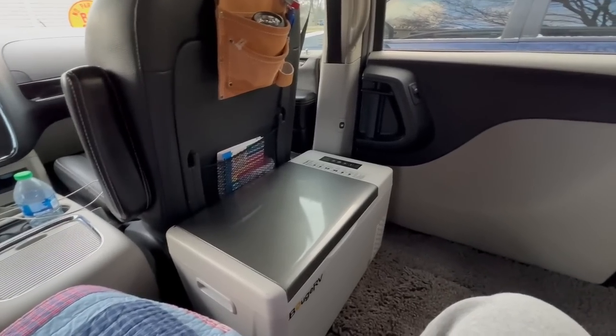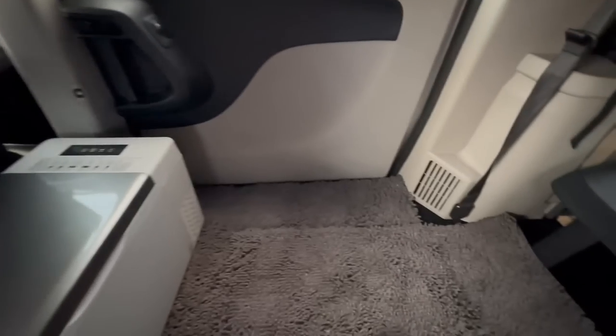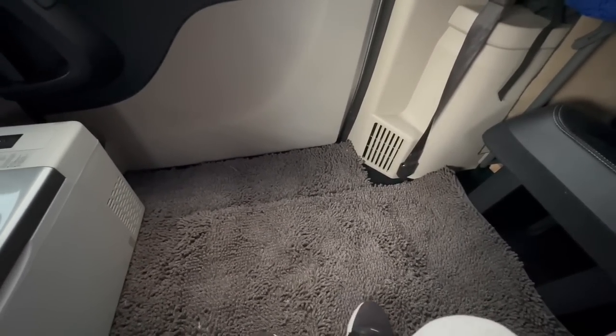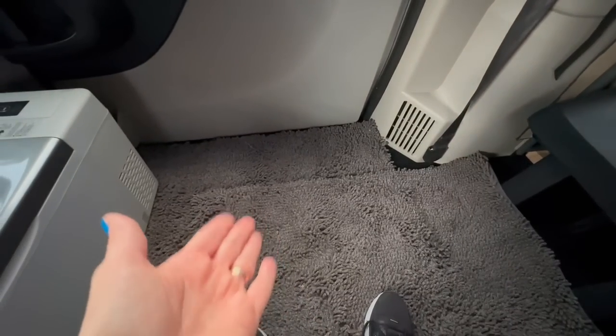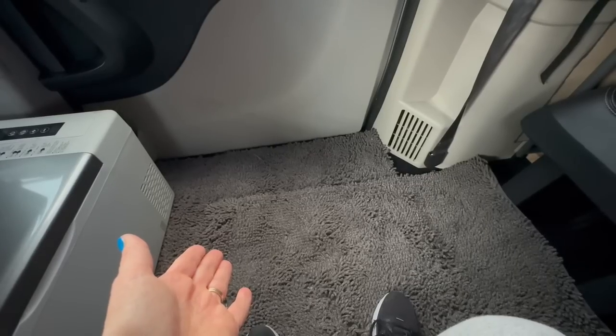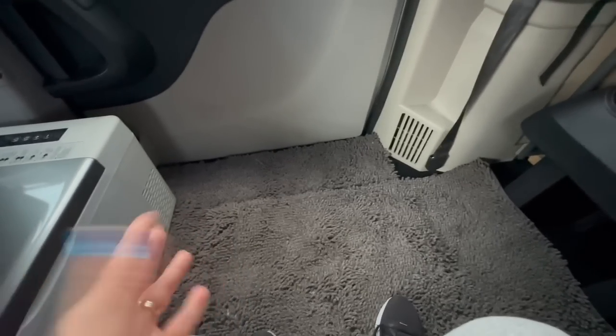And the other great thing is that when we get up in the middle of the night, and if she has to use the restroom, depending on where we're at, we're going to have all the space in the world to do that here. We're not going to have anything in our way or have to be cramped. I'm so excited about this.